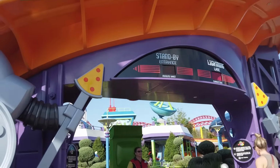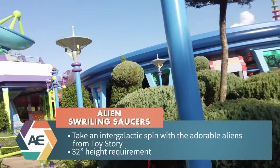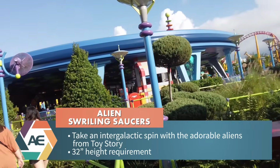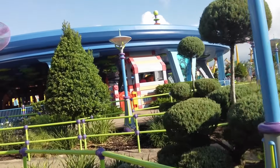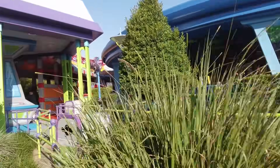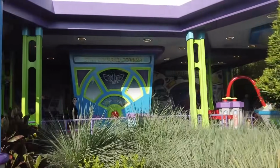So next up, we're gonna hop on one of my favorites, Alien Swirling Saucers. This is a really fun ride geared for younger kiddos, but I still think it's a lot of fun. You get to hang out with the aliens and they kind of swing you around a little bit. It's got fun music. I think it's underrated. And right now it's only a 10-minute wait, so that's basically a walk-on. So we're gonna go get on it.